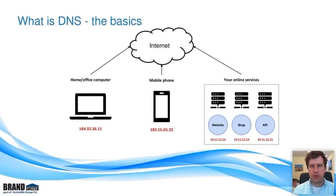So I'm going to take you through some really high-level stuff here, but every device that is connected to the internet, be it a home or office computer, your mobile phone, or all of your websites and infrastructure, they all have what is called an IP address. This is a number, so typically 4 numbers, and this is the location on the internet where that device is. And in order for any device to communicate with another device, so a laptop to connect to a website, it needs to know that address.